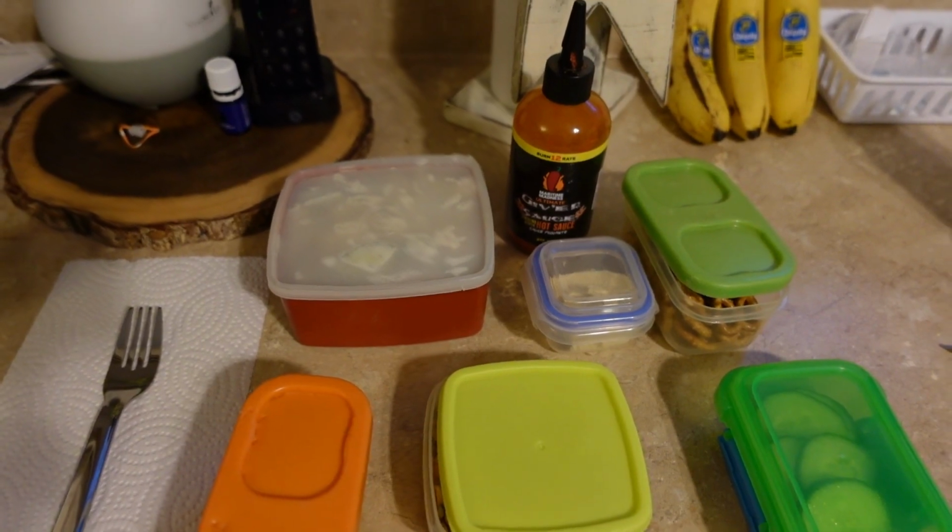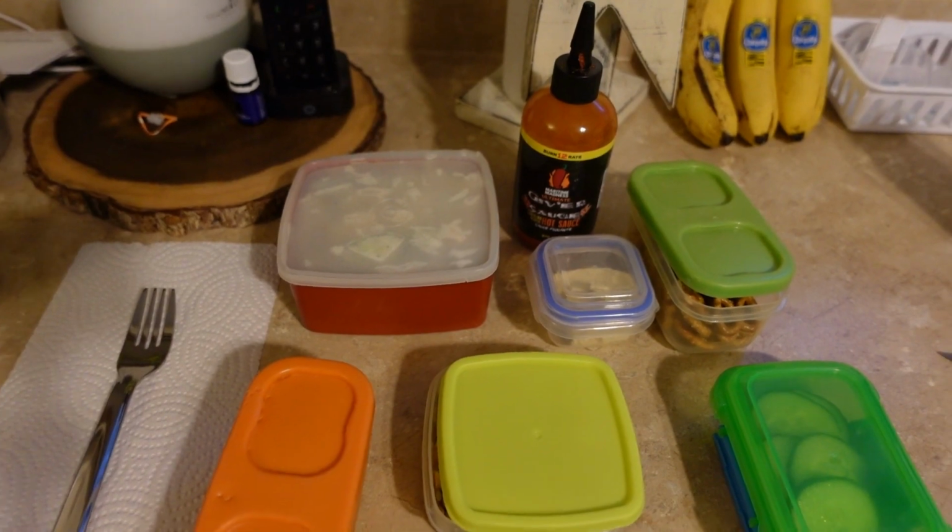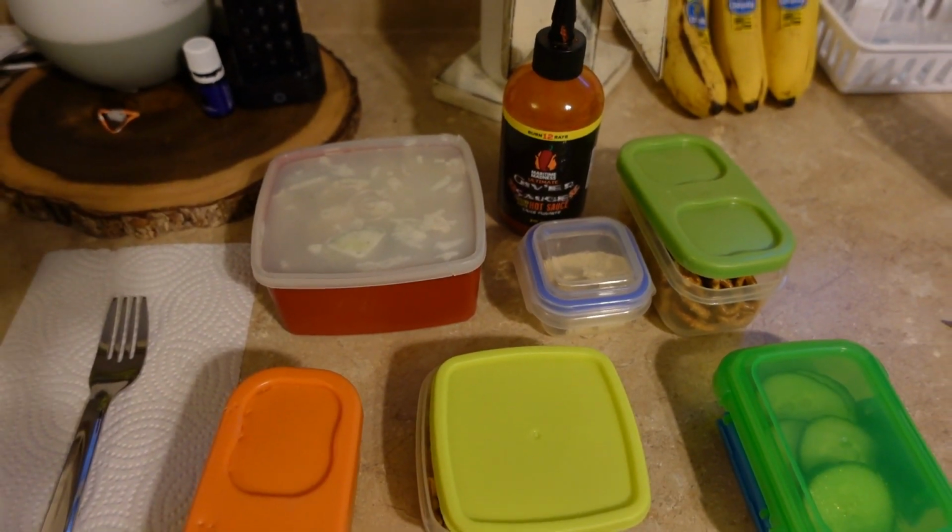So that is going to be his lunch for Wednesday, and he has water in his truck, and he always makes his coffee in the morning, and that'll be his lunch for tomorrow.